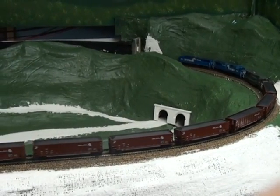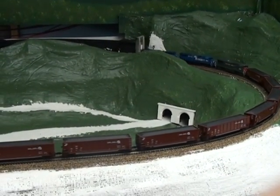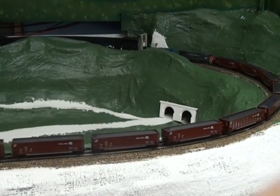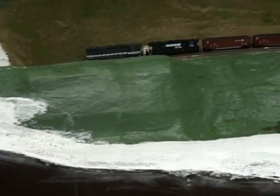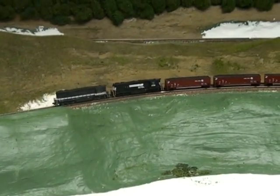You'll see as the train's making its way through the loops here, through the curves. Just like on the prototype, there's times when the pusher crew will have to apply more throttle or less throttle, depending on the track profile ahead.